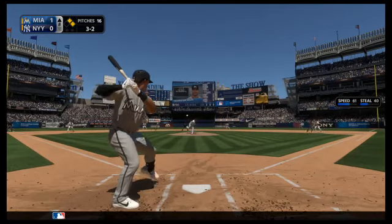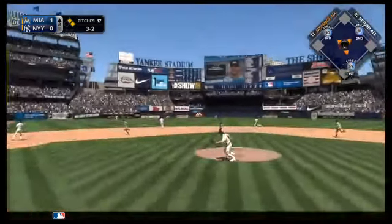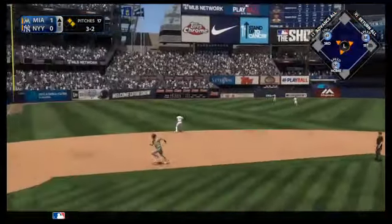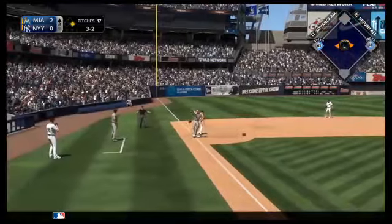Now the 3-2 pitch. A swing and a liner to left center field, and that's going to drop in for a base hit. Long throw to third. And he is in there.